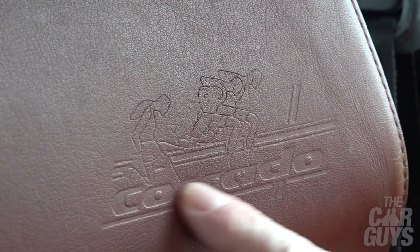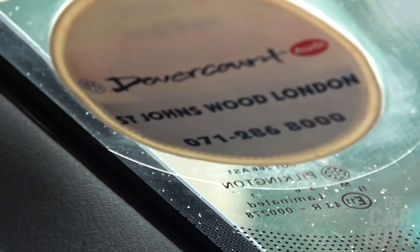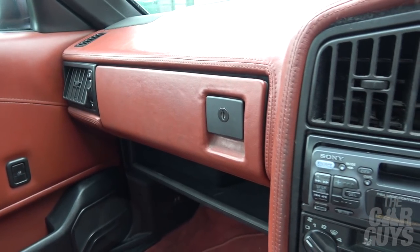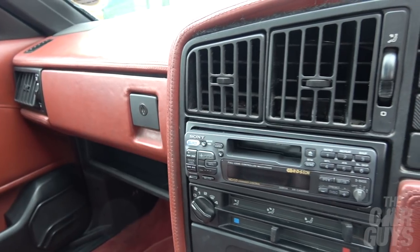And this particular car was awarded to Dovercourt at St John's Wood and it still features the original tax disc from the date in the windscreen. VR6 campaign. VR6 obviously very special. Very special. I've never driven one. Oh! Ever. But I've lusted after them in the classifieds.